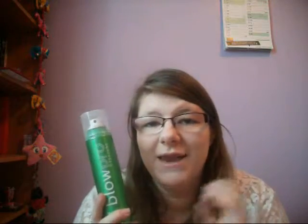It lasts all day as well, so this is a perfect product to add any kind of texture to your hair. It doesn't dry it out or make it look like it's got any spray on it or anything like that. It's just a perfect product to have.